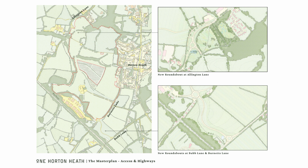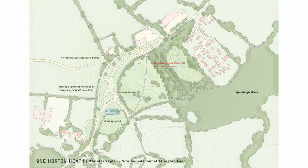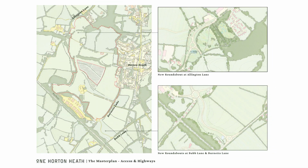The new roundabout at Allington Lane will keep the old road alignment as a footpath that runs along the edge of the existing properties, with new driveways and planting going in as well. The most important part of this area is the new ecological enhancements, which stretch all the way from Allington Lane to Cobley Woods. Historic field boundaries will be reinstated and reinforced with entire new areas of woodland planting and wetland habitat.